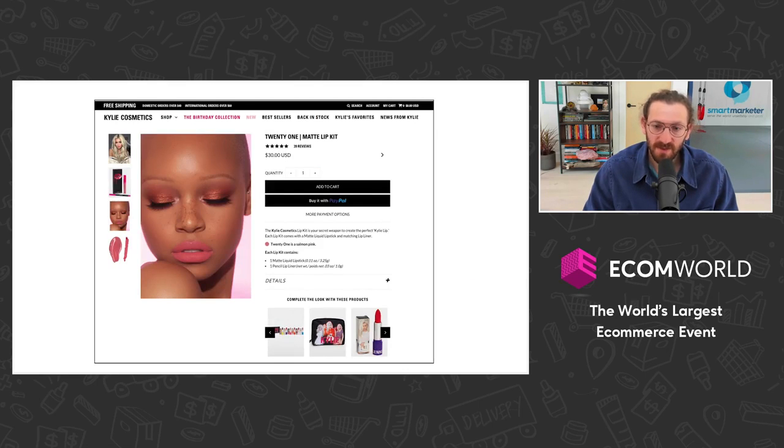Some people stick them right under the add to cart. I don't think that's a good idea. I think you should stick them all the way down the bottom of the page. So once someone scrolls down, if they're not going to click that final add to cart button at the bottom of the page, they can check out another product.